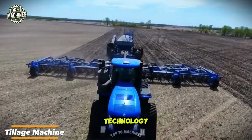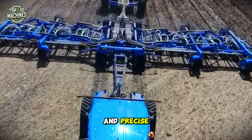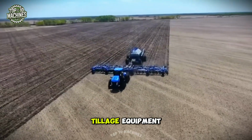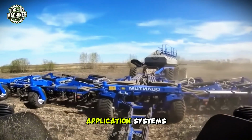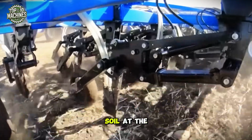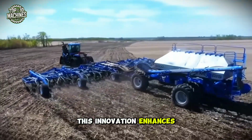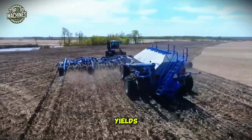Thanks to modern technology, applying liquid fertilizers has become more efficient and precise. By integrating disc tillage equipment with liquid fertilizer application systems, farmers can deliver essential nutrients directly to the soil at the perfect time and in the right amounts. This innovation enhances crop growth, maximizes yields.